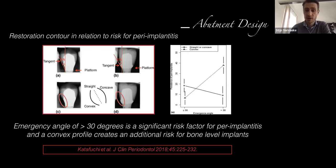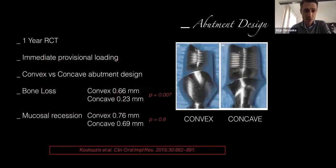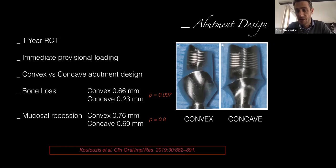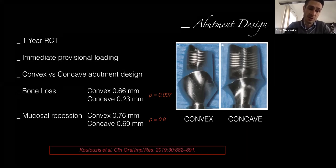This was very nicely shown here in this study, but also in this study by Kutuzis, where he compared the two designs. On the left side you see the convex design, on the right side you see the concave design, and they saw statistically significant more bone loss around implants that were restored with convex designs.